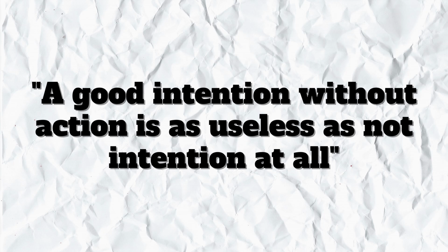One last thing. A good intention without action is as useless as no intention at all. It is crucial to your improvement that you decide to use the method of the goal paper right now. Not tomorrow and not later, but right now.